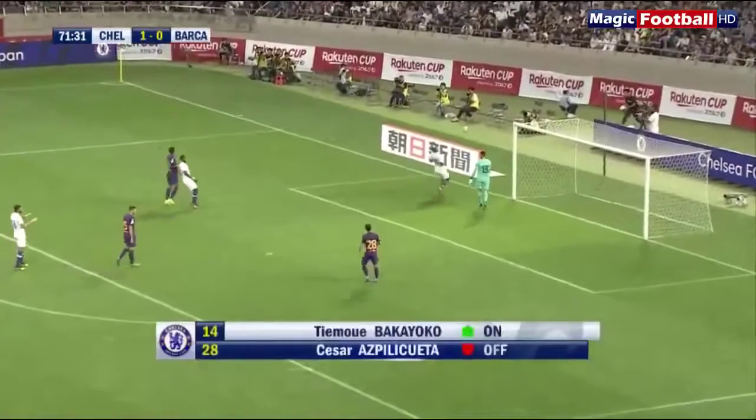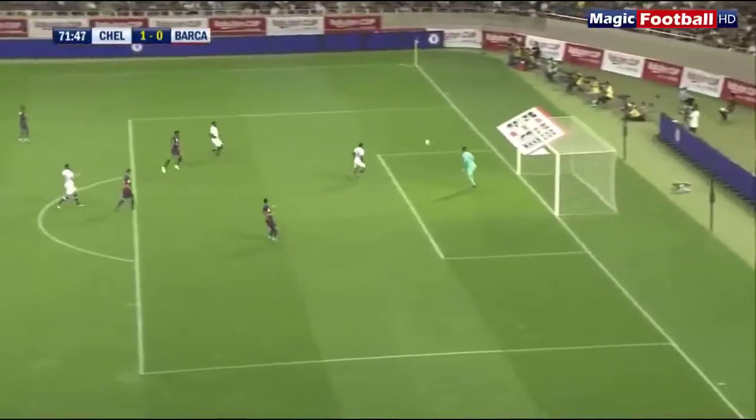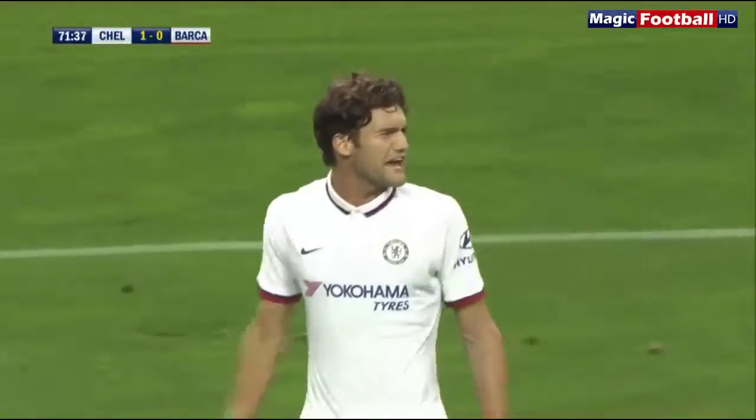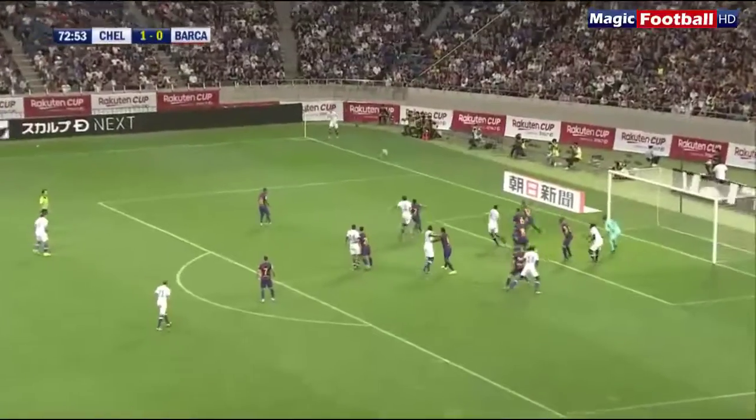Or Kennedy with another good chance. There was no flag that time either. Yeah, poor contact. I think he might have been aware that Neto was coming out, maybe to batter him. Good running from deep in a sort of match situation.